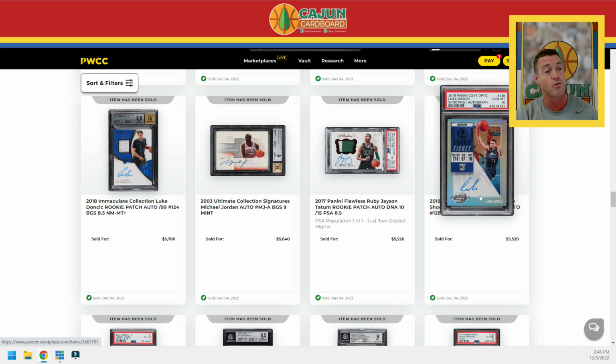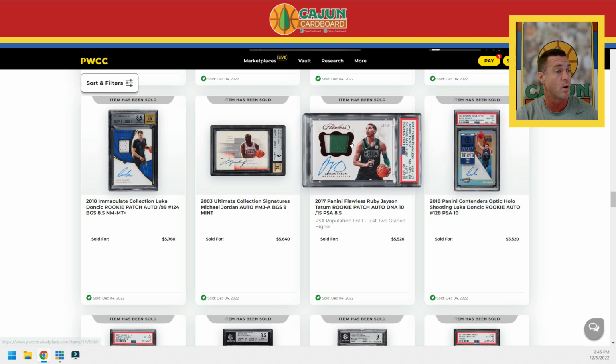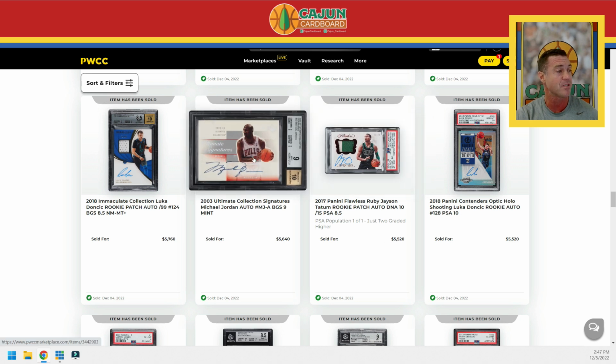Doncic, Panini Optic Chrome, looking shiny, silvery, autograph variation. There's a million of them. He's shooting a layup in this one, 55-20. Jayson Tatum, this is a rookie patch auto, PSA 8.5, two-color patch, numbered to 15, 5,520.